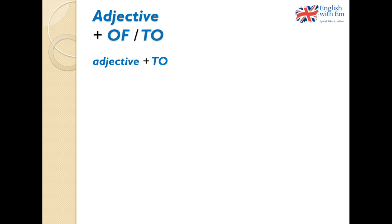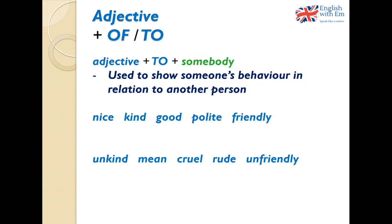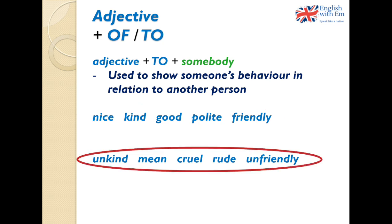Now let's look at adjectives followed by to. We can follow this with to somebody, and we use this to show someone's behaviour in relation to another person. So these are some of the adjectives that we can use, and the pronunciation: nice, kind, good, polite, friendly, unkind, mean, cruel, rude. Rude is the opposite of polite, and unfriendly. And again, we've got positive and negative adjectives.